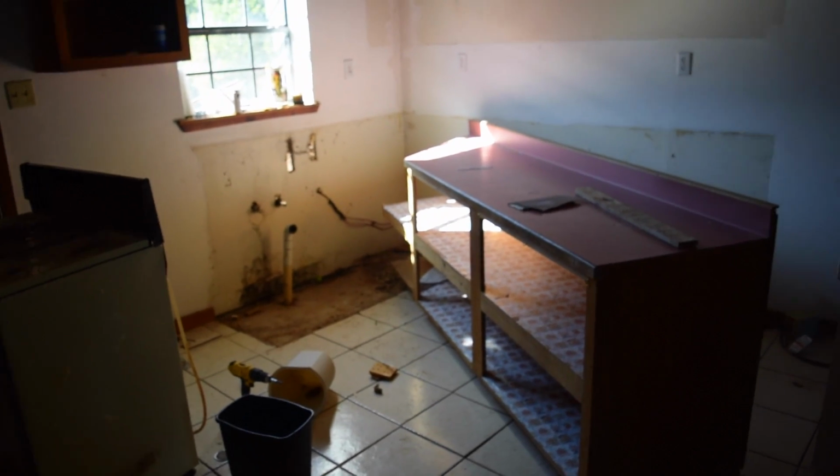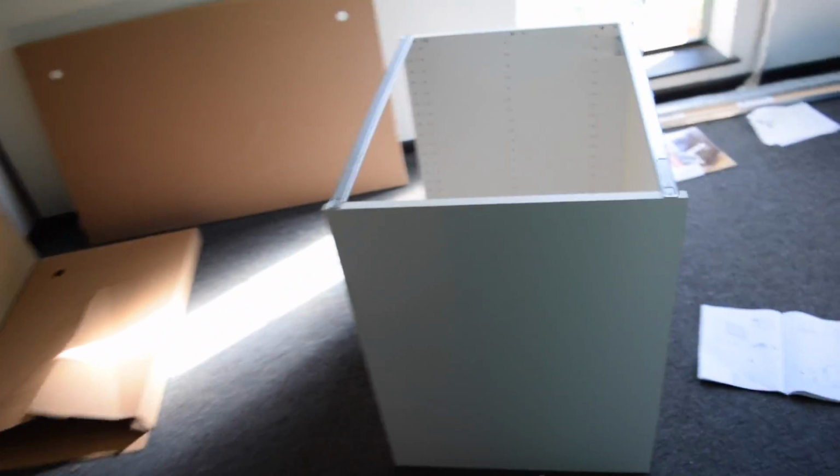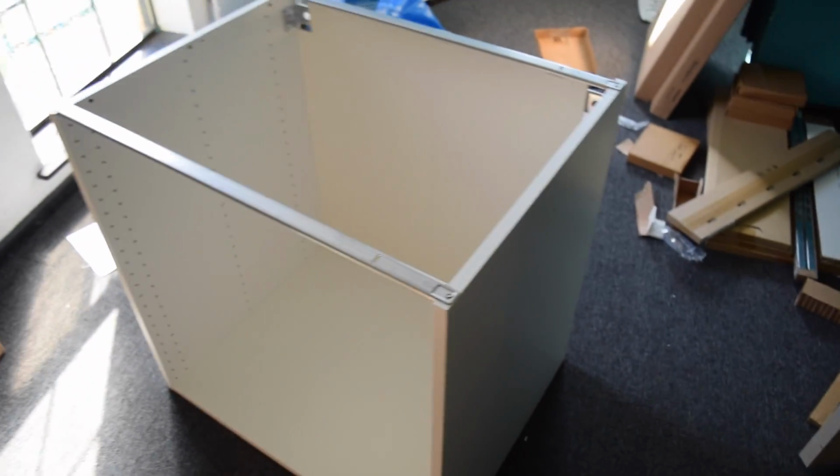Tearing out the kitchen, putting in new cabinets. Got the IKEA cabinets in here. Boxes and boxes and more boxes. Trying to put them together.